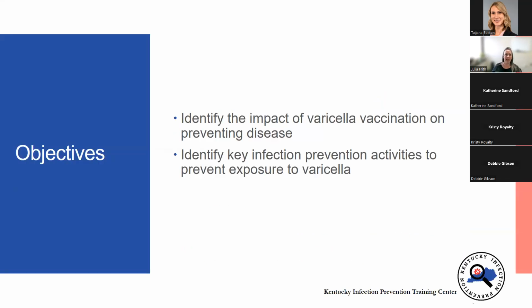Objectives for today are to identify the impact of the varicella vaccination on preventing disease, as well as identifying key infection prevention activities to prevent exposure to varicella.